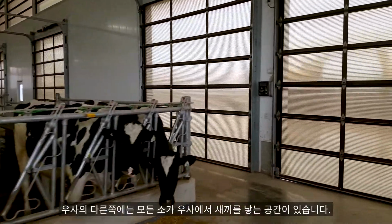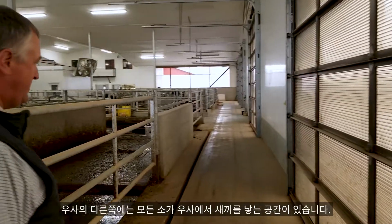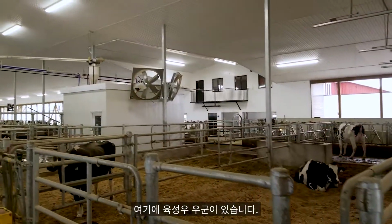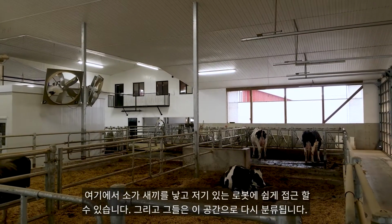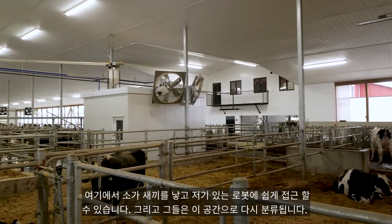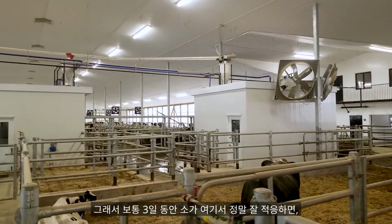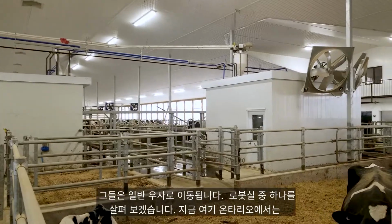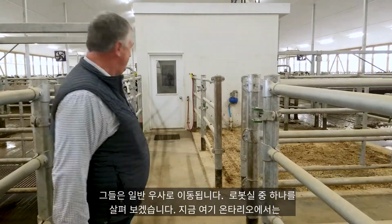On the other side of the barn, we have some pack pens where all the cows calve, coming from the pack barn on the other side. As you can see, we have fresh cow groups here. This is where the cows calve in, with full access to that single robot over there, and they get sorted back into these pens. Usually at the 3rd day, when the cow or heifer is doing really well, they get put into the general population. So come on in, we'll look at one of the robot rooms.